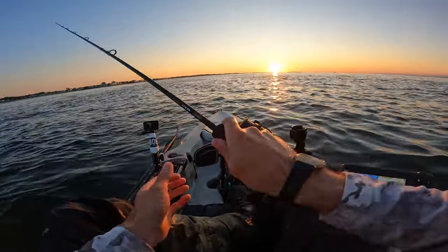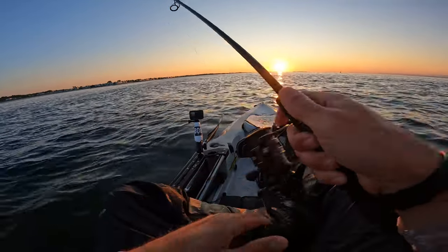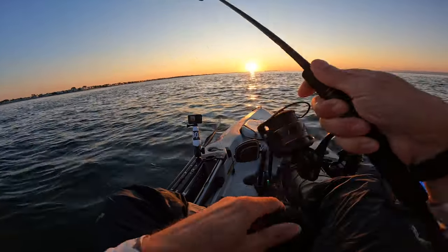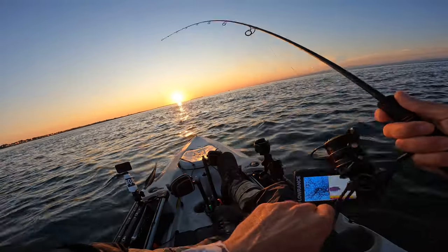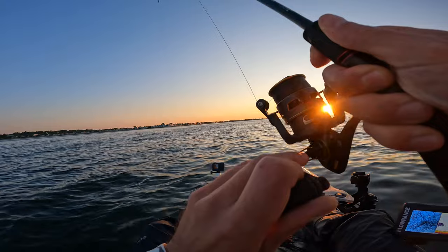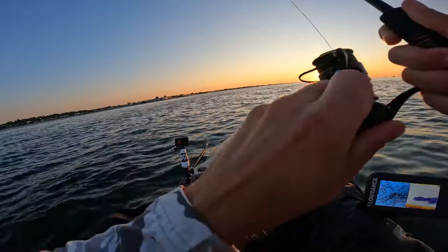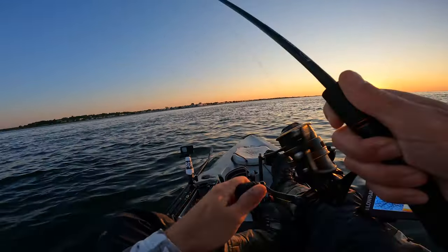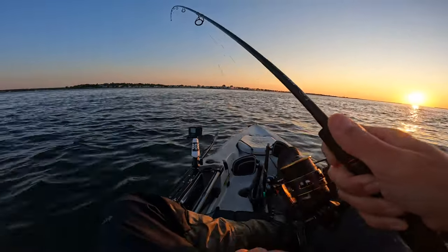So I think it's 5:45 right now. I think I'm gonna go hit up one of the wrecks. These are relatively small striped bass, it seems like. Not that it's not fun. Oh, there's a fish. But, ooh, maybe I was wrong. As soon as I said it. Maybe we should just jig around here. Much nicer one. Wow.